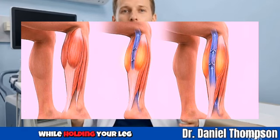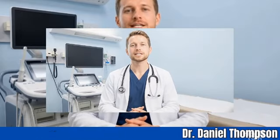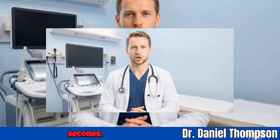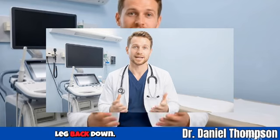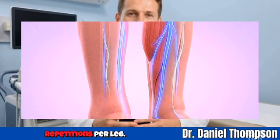While holding your leg extended, flex your ankle. Point your toes up toward you, then down, just like you did in the ankle pump. Hold the extended position for 3 to 5 seconds, then slowly lower your leg back down. Then do the same thing with the other leg. Perform 10 to 15 repetitions per leg.